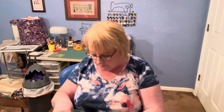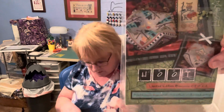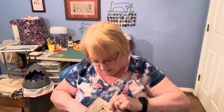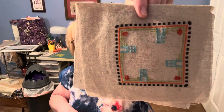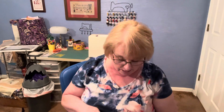All right, the next thing I'm doing is a Lizzie Kate Biscornu. It was a limited edition Biscornu and fob, and this is Hoot. And I was doing this with the two tall stitchers, and it was the hashtag Biscornu Sal. Well, I got this side done with the googly eyes, and now I've got this side that much. So this is getting close also. And I think they've already started another Biscornu Sal. And this one's done on natural raw linen.